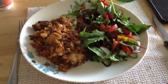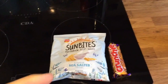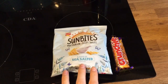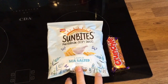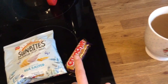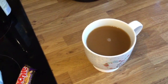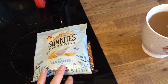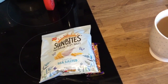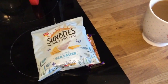So yeah, completely sin-free. My Thursday evening snacks are a packet of the Sunbites multigrain crispy snacks, slightly sea salted, and they are 6 sins. A 26-gram Crunchy, also 6 sins. My usual big coffee with almond milk as the rest of my Healthy Extra A. And I'd already had half a sin in the yoghurt this morning, so I end the day on 12.5 sins.